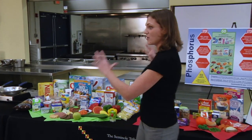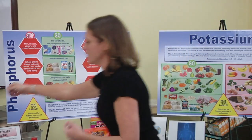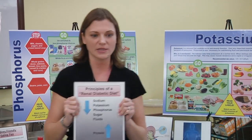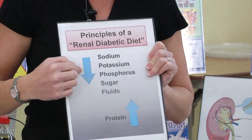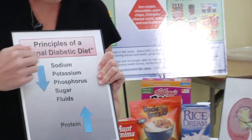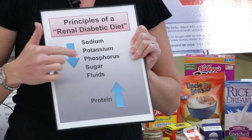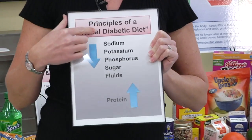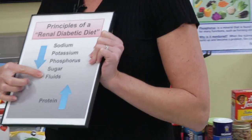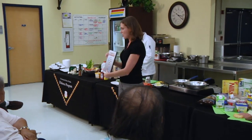So today we're going to talk about kind of kidney-friendly foods, okay? And it's going to touch on the principles of what a renal diabetic diet would be, okay? And right here we see, basically you want to minimize your intake of sodium, potassium, phosphorus, sugar, right? And that kind of plays into the diabetes. And then fluids, okay? And then we also want to increase our protein.